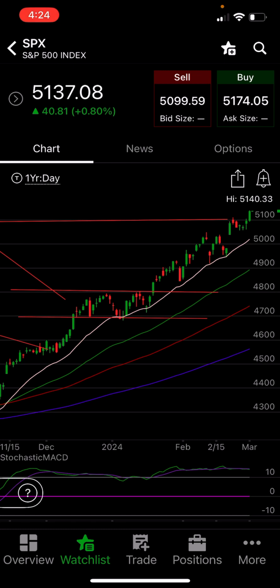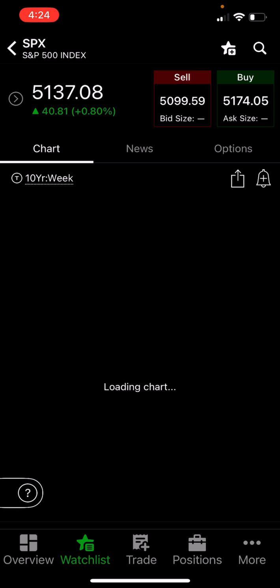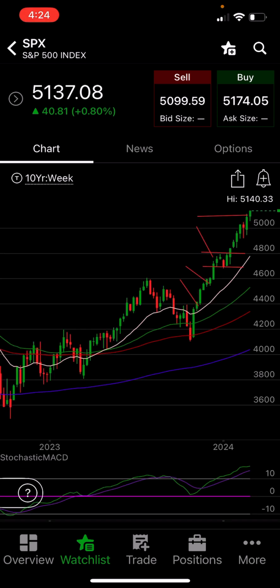Let's look at SPX on the weekly. We're going to look at IWM today, the Russell, and we're going to look at a few others. So let's start here. Let's look at the weekly chart. And I just want you to notice how vertical this period has been, this run up.